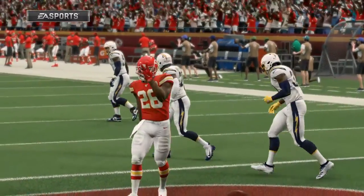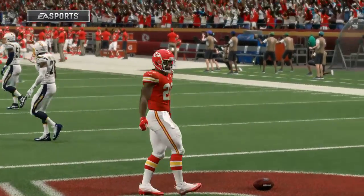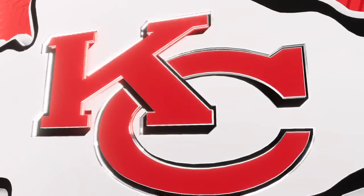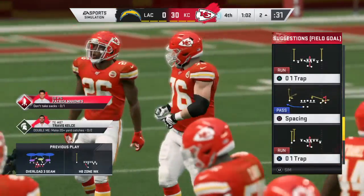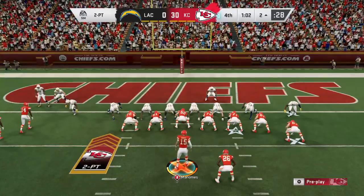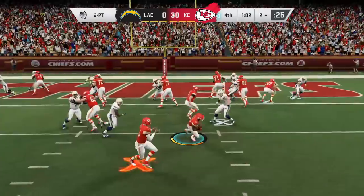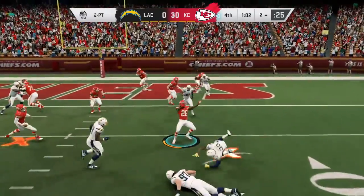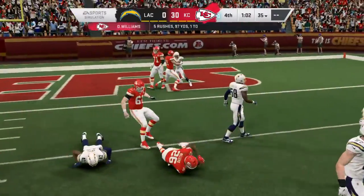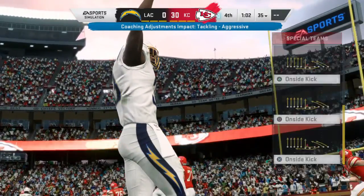Starting on your own 20, you want something to kickstart your drive and get it off to a nice start. They went for the whole thing and got it. That's a great way to send a message to the opposing team. Now Mahomes to the line as the Chiefs are going to go for the 2-point try. They'll look to run for it with Williams. Brushing off defenders.